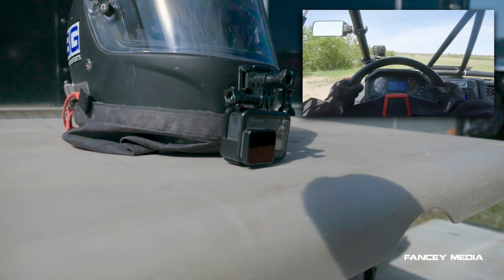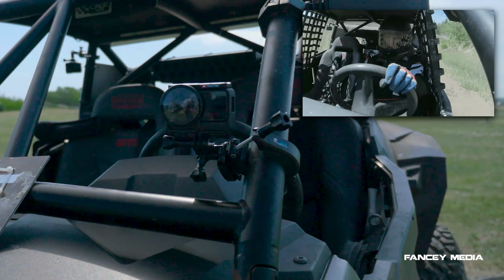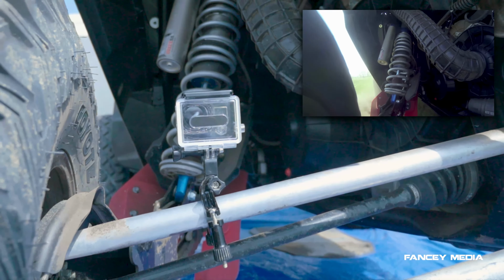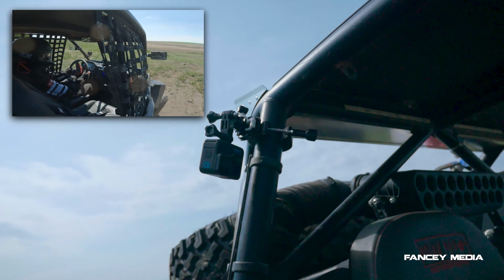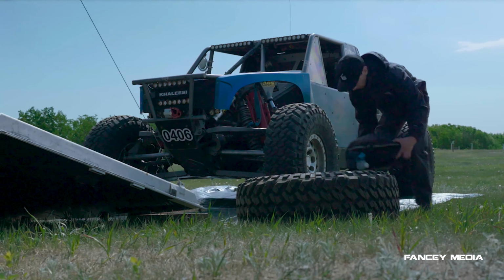Alrighty guys, we got all the action cameras set up on Jordan's car, so here's where I ended up mounting them. We got one here on the helmet. We got a 360 camera, facing both forward and the driver. We also got an action camera facing the rear shock here. As well, we got another GoPro capturing the cockpit view and a little bit of the front side of the car. All right, so now that that's all configured, I'm gonna go do the exact same thing, but this time on the other client's car.